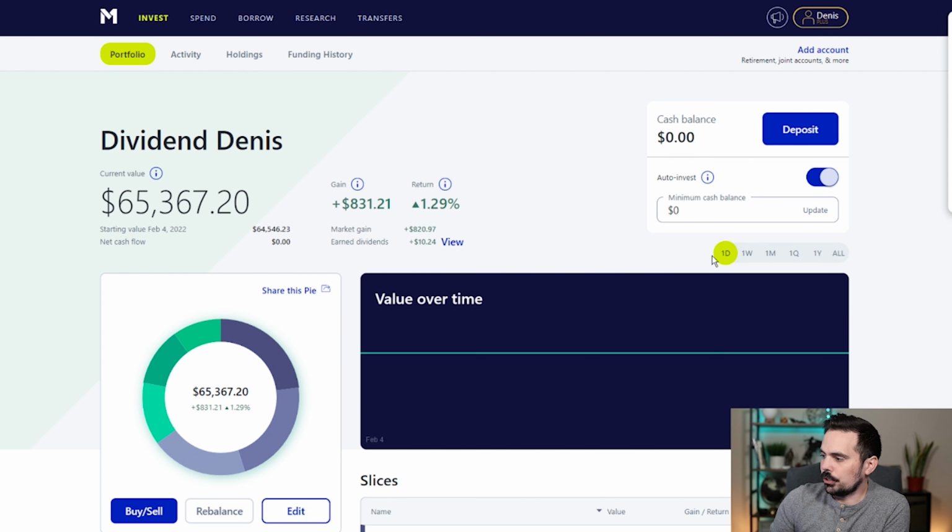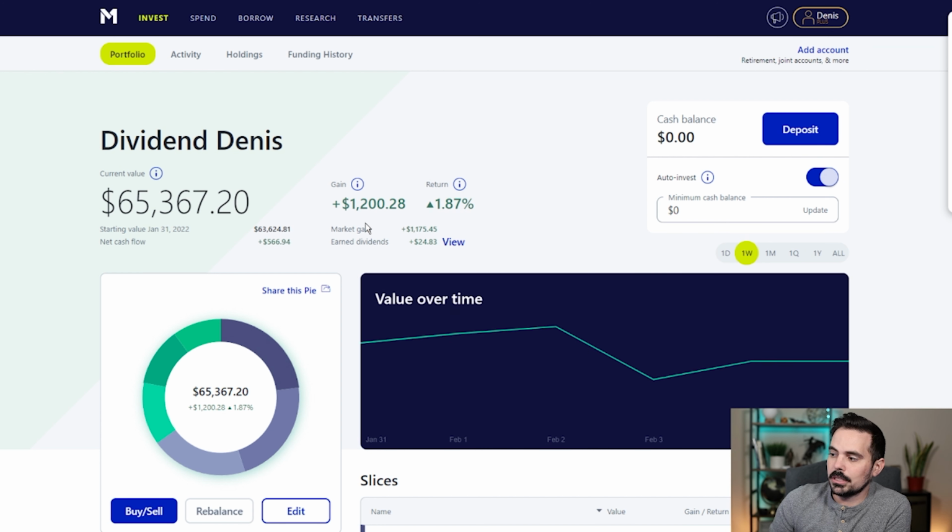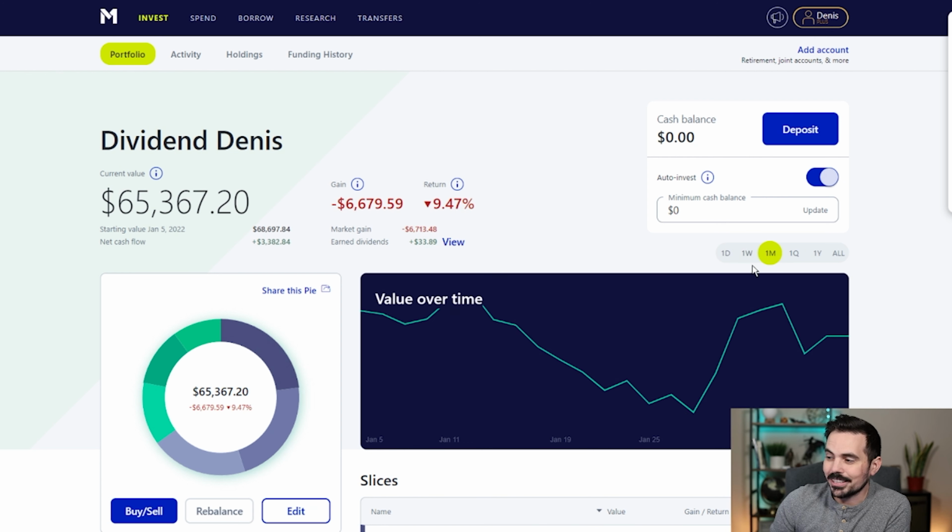So if we switch over here, we're going to go to the day. Over the last day, it's actually not too bad. It's been up about $831. And then over the last week, about $1,200. But if we take a look at the month, we're still down $6,600 and almost $80, which is pretty incredible when we take a look there.